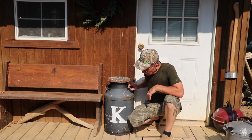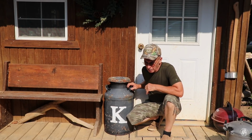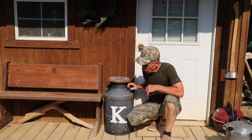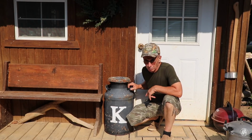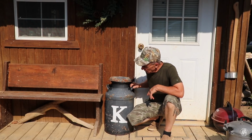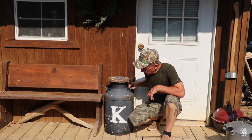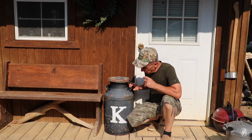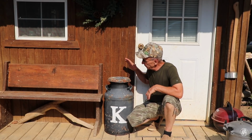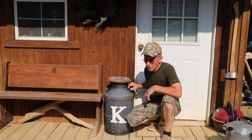But when I was a kid, my three great uncles, they owned a dairy. And I can remember them putting milk in containers like this and transporting them. Or I guess it would have been good for any other type of liquid. But yeah, I thought this was kind of cool, and basically another conversation piece. But I picked this up and that wash basin for $100.